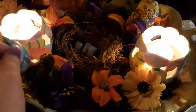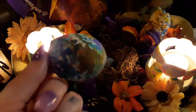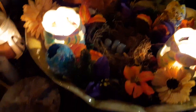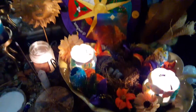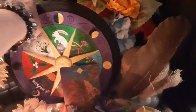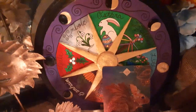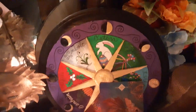And these are a couple of the eggs that we filled with paint and threw at the canvas. And my daughter wanted to bring some home, so we collected a couple of those. And I put them in there with some flowers and some moss, and a rabbit oracle card, and a feather. And I also made this sundial or wheel of the year. I painted it myself. And you can actually turn it and rotate it throughout the year.